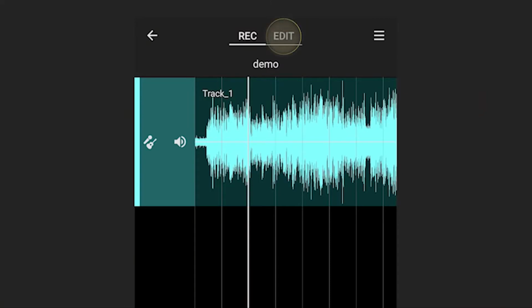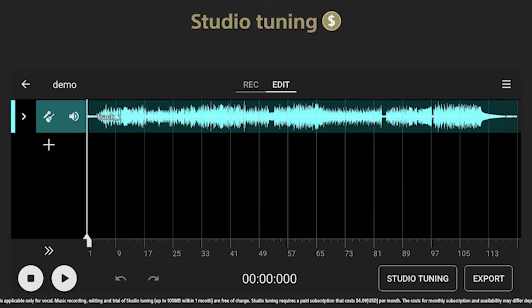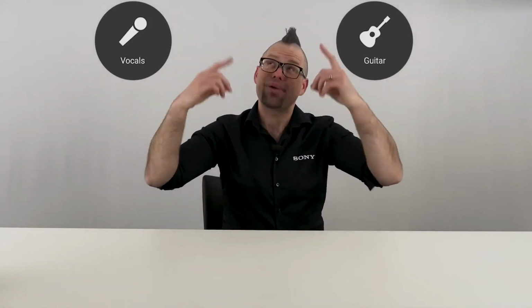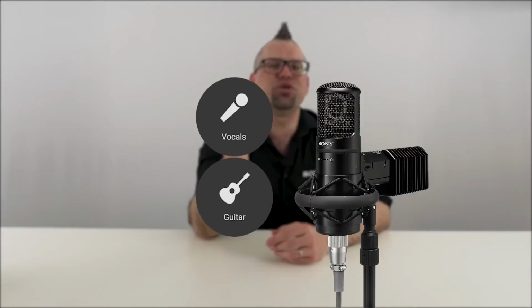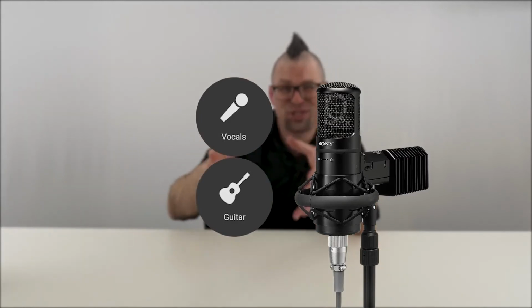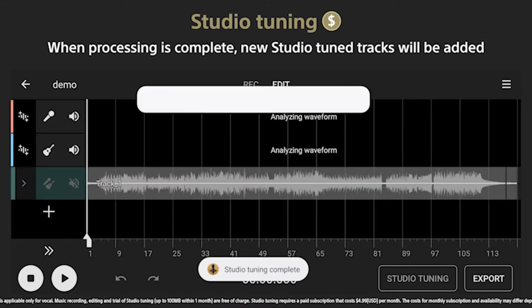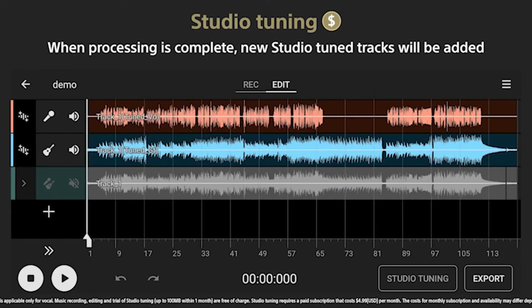Once they're happy with their take, they can hit edit, where they can trim, adjust volumes, and use Sony's studio tuning service. Using this unique feature means that the track is uploaded to Sony's cloud processing service, where Sony's AI algorithms separate the vocal and the instruments into their own tracks. Ambient room noise is then removed, and studio mic simulations are added to these tracks to make them sound like they're recorded in a professional studio. Once the tracks have been treated, they are automatically downloaded and imported into the project, where the artist can edit and adjust them separately.